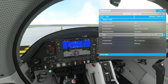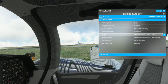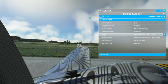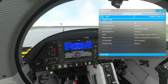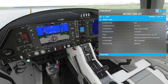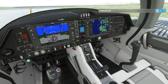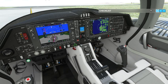Flaps, longitude, latitude, yeah. Flaps check function, indication set to take off. You can see it going down there below the checklist. See that it's full down. You can see that it's all the way up. So set for takeoff, we'll go one notch. Flight controls unrestricted and free movement. So if you guys want to watch the stick, we'll go left, right, forward, and back. We'll just do one lap with the stick here.